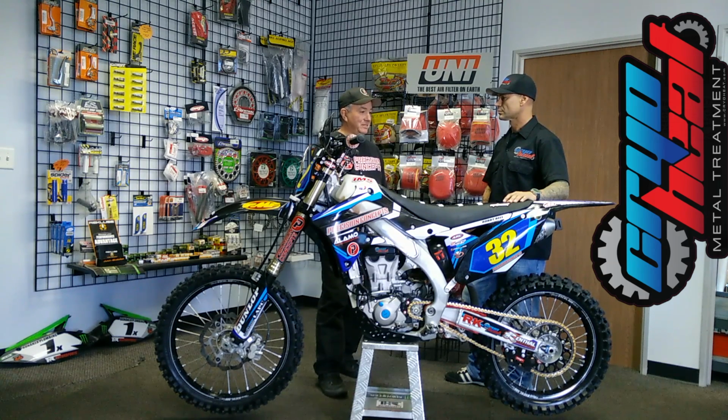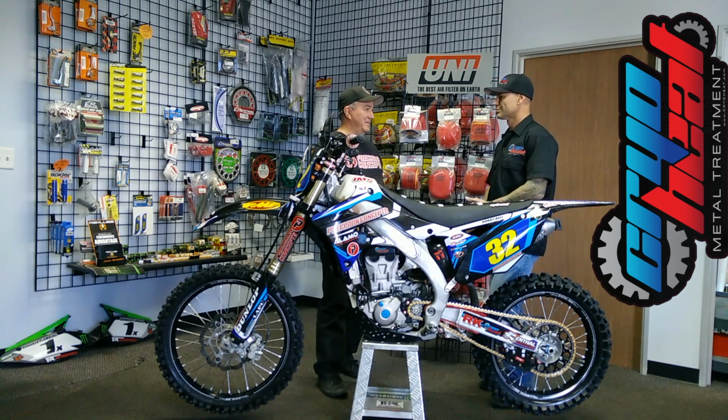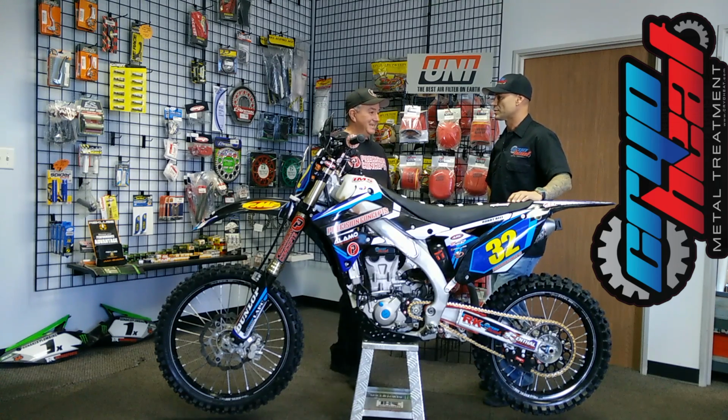But the clutch plates alone, if none of that even mattered, if your clutch plates just lasted twice as long, you just saved $125 by getting the treatment. Absolutely. And then you add into that the other parts that'll last longer. Again, I'm a very budget-minded guy. I have to deal with the budget of the team, and it's really helped us a lot. I just don't have to, and there's zero performance downside to it at all.